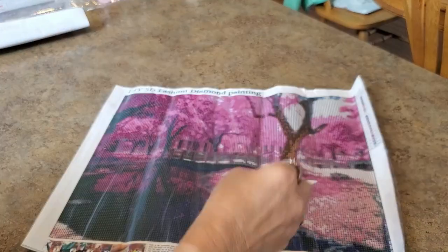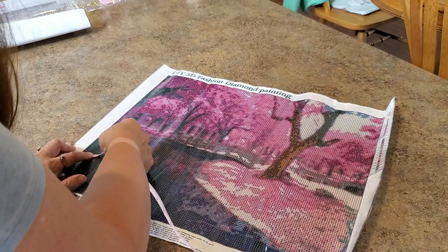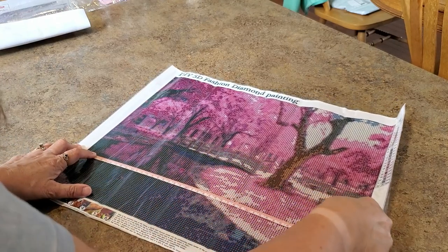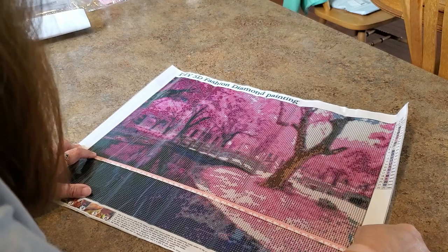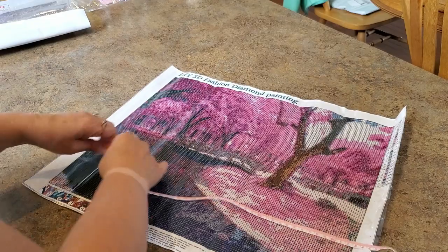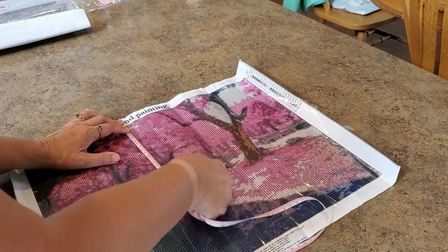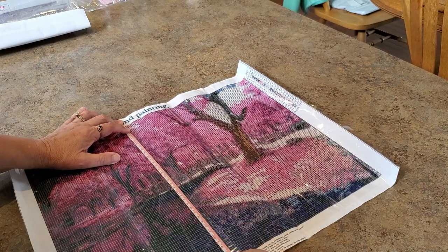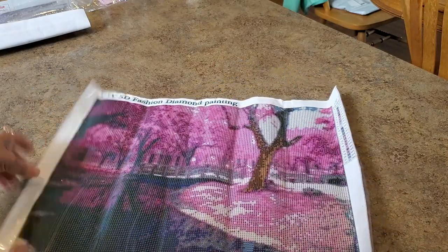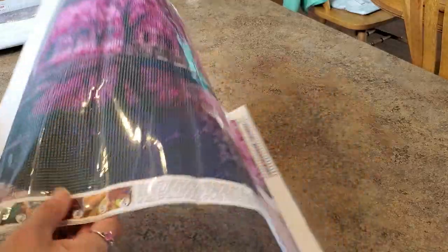All right, let's see. Is it 40 by 50? Is it canvas size or is it drill area? Let's see. 44 and a half. By 35. So there you go. So 40 by 50 would be the entire canvas. But isn't it gorgeous? Let's look at the dark area here.